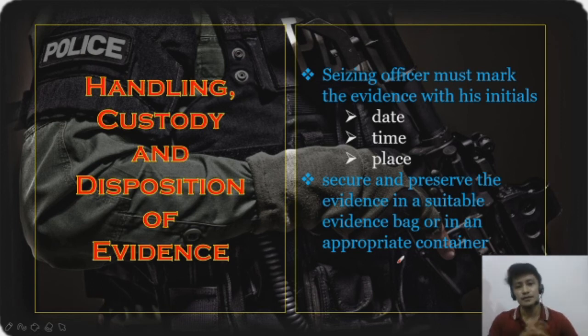And then another one here, seizing officer must mark the evidence with his initials. Especially, ito yung pinaka-importante, the date, the time, and the place where it is, or where the item was discovered. Okay, and then initial siguro kahit yung first name ng pangalan mo. Okay, just to identify that evidence. Okay, and then secure and preserve the evidence in a suitable evidence bag or in an appropriate container, as discussed in your CDI. So, pinaka-common dyan na pwede niyong gamitin as an evidence bag is yung paper bag. Okay, kasi kapag sa plastic, usually nagmo-moist yan. Okay, pero meron din yung instances na pwede mong gamitin ziplock, okay, and others, or small container. So long as appropriate na hindi madadamage yung integrity or yung evidence.